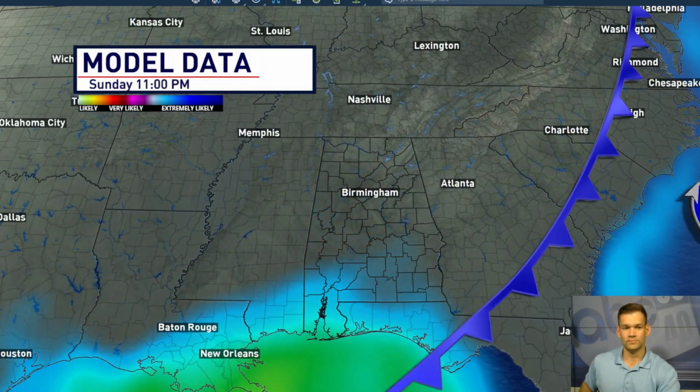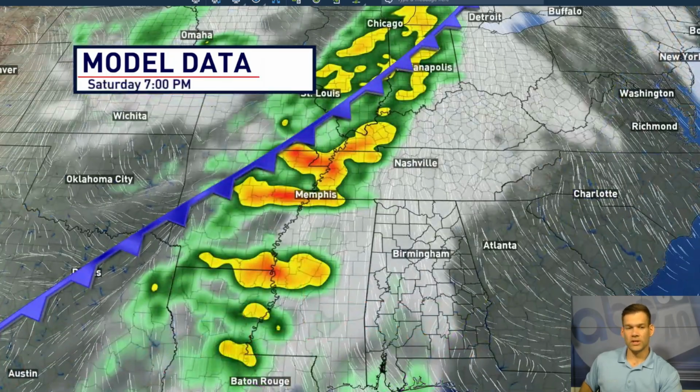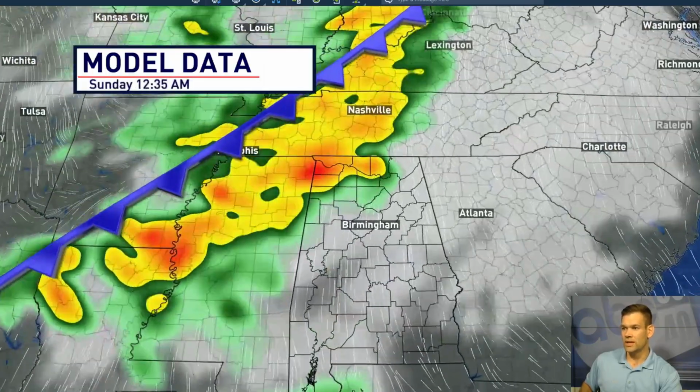Here's a look at the rain that could come from this system. This WPC map depicts anywhere from half an inch, a quarter of an inch in extreme east Alabama, all the way up to about an inch and a half in places like Hamilton, an inch and a quarter for Huntsville, and this will be beneficial. Now, tropical rain, we will absolutely take every bit of this rain accumulation.